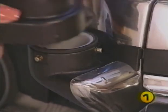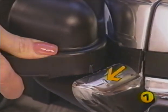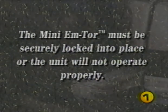Reattach the bag assembly. Then line up the raised indicator line on the mini empter with the indicator line on the air exhaust port. Rotate the mini empter toward the Kirby and lock it in place. The mini empter must be securely locked into place or the Kirby will not operate.